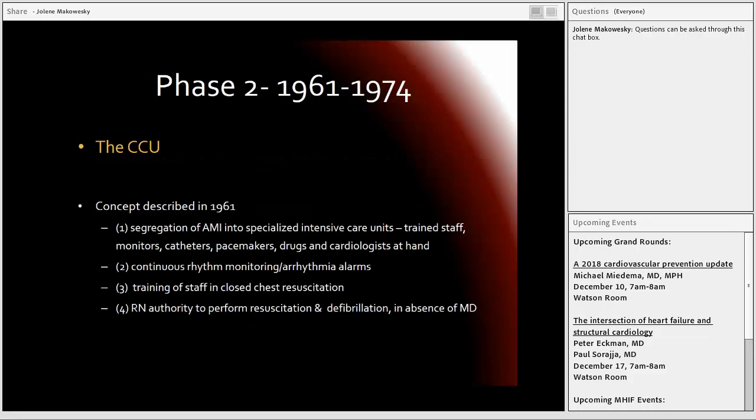Into phase 2, we had the development of the CCU, and this was a concept that evolved in the 1960s originally. And it involved several steps. So the first was the segregation of acute MI patients into actual intensive care units where you would have access to specialized equipment and highly trained staff. Patients were now placed on continuous monitoring to look for lethal arrhythmias, which is, of course, important. And you started to have staff who were trained in closed chest resuscitation.